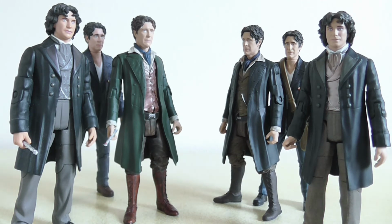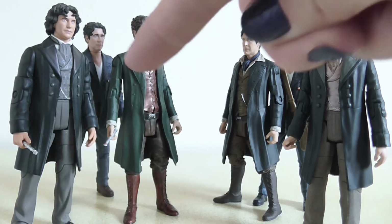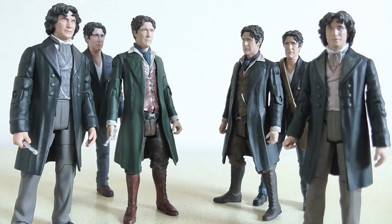Which bundle of McGanns is better overall? I think when you balance it all out, the new McGanns are slightly better than the old McGanns. The old McGanns win based on the waistcoat pattern, the accessories, the screwdrivers, and the fact that I like this colour better. This side wins on literally everything else. That's it, yeah, that is what happens when you rank McGanns against McGanns. You get 6 Paul McGanns.